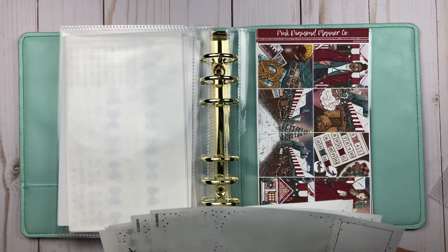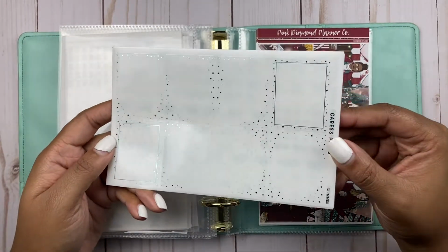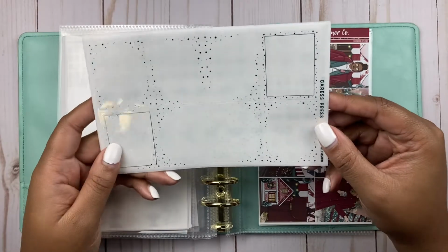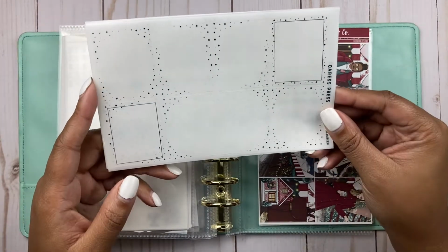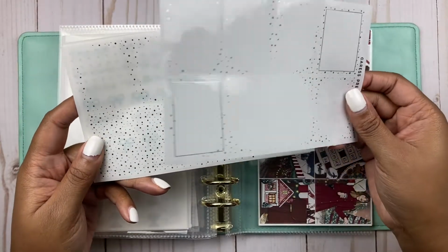So this is the Glimmer foil bundle from Caress Press, and I'm going to assume it's ice blue. I think it's gonna look so cute, and I like that it's super subtle, like the patterns, because I want the art to shine because it's stunning. So I think that's what I'm gonna do. Let me know what y'all think.